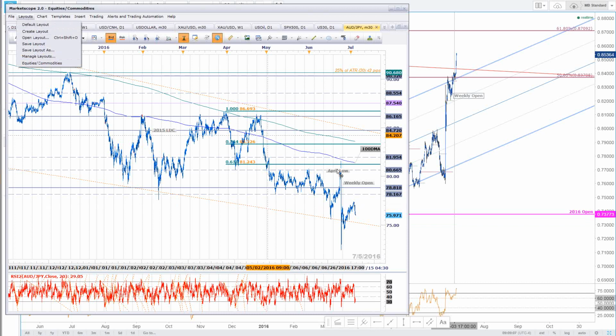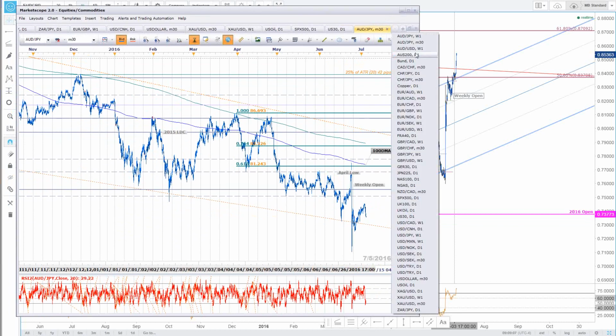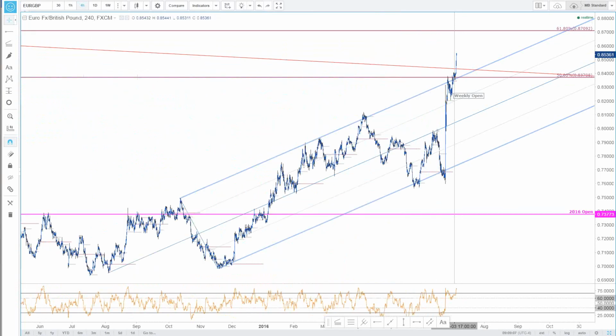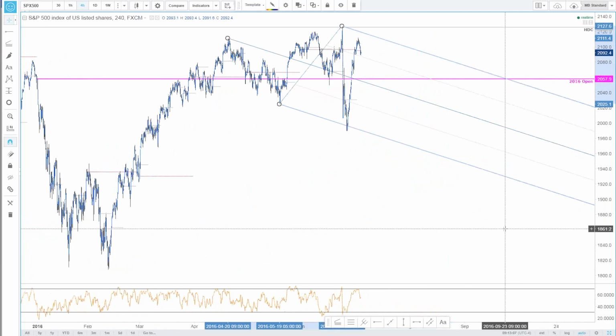Oh, I see a question on SPX. So before I switch, because it's a different platform for me, Mir, here's what the SPX looks like before I switch over. And then we'll definitely come back to dollar yen. I don't know if I have SPX here. Let me check. I do. Okay.